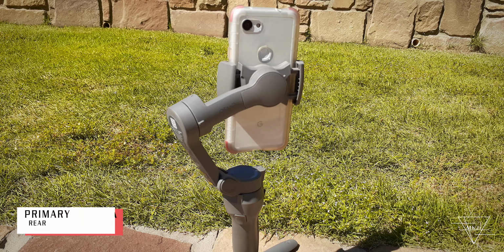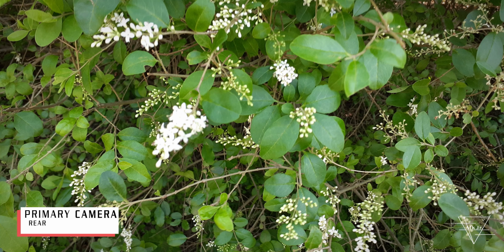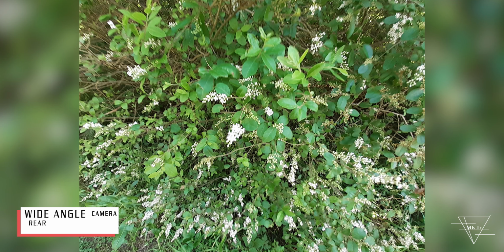Now, onto the camera. Avoiding getting in trouble for going outside, you can get quite nice pictures outside. You really can. Pictures are saturated and need a lot of light to look really good, with the wide angle being fine, as well as normal warping at the ends is a little more obvious than more expensive phones, but it does the trick. It does the trick well.